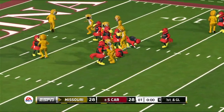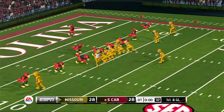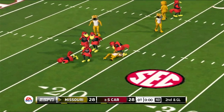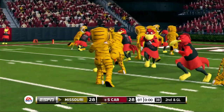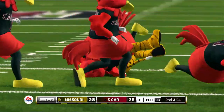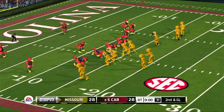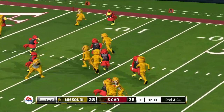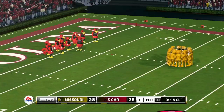Up the middle for a nice gain of 7 yards. That makes it first and goal. And he's stopped behind the line. From the 14-yard line, it's second down. Scrambling around. Slides down. So the keeper goes for about 7 yards. That makes it third and goal.